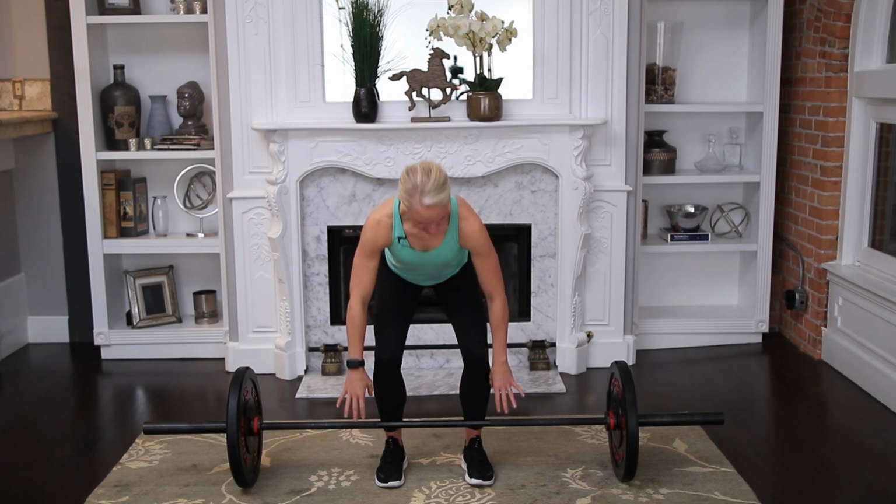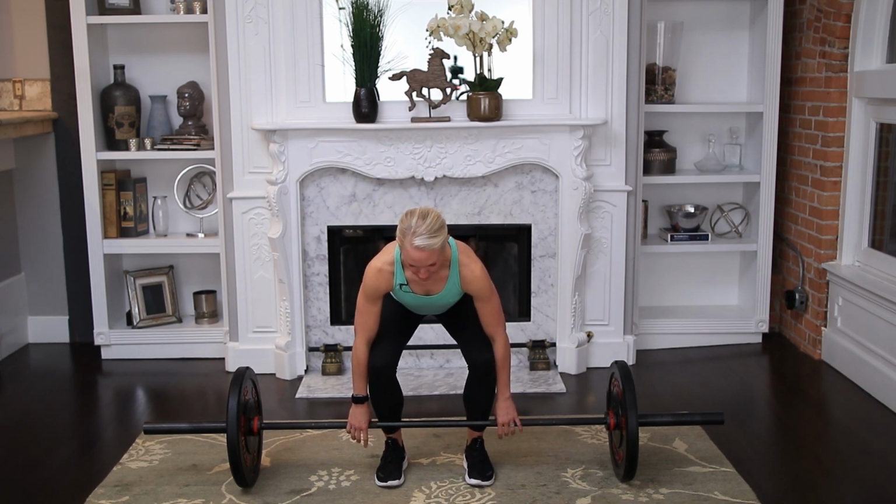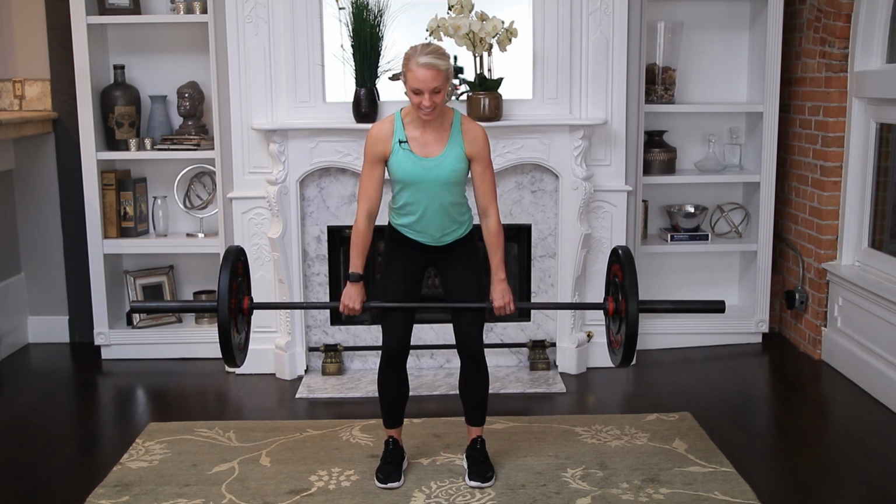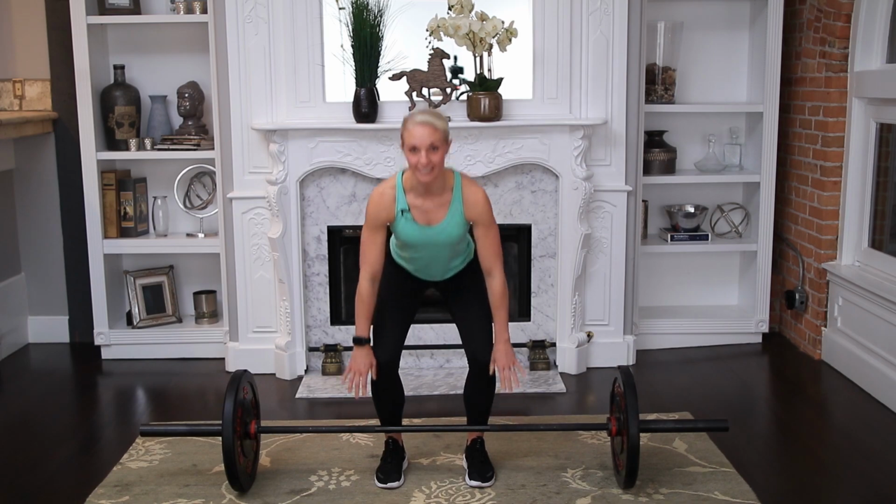If you guys are doing this correctly, you'll feel that right away. So again, as I load into this motion and I push through those heels, it's explosive. I'm pushing off the floor and exploding as hard as I can, and then taking my time to lower it as I come back down.